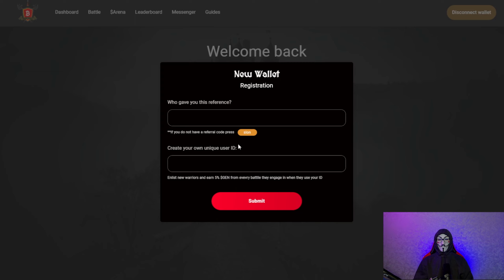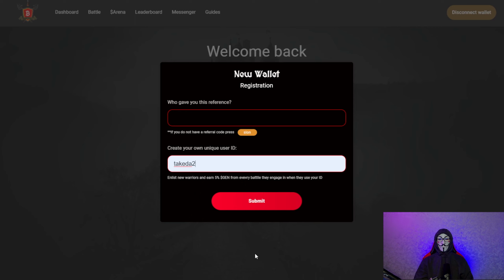We're actually just going to do this part on the pre-sale, which is create your own user ID. That's the only thing you're going to see on pre-sale. We're having the programmers add that in, because obviously in the pre-sale nobody gave you a reference. So you're going to go down here and create a username that is no longer than 15 characters and only alphanumeric characters. Let's do Takeda, and let's just do short Takeda 2, and use that for our wallet right now as a sample.